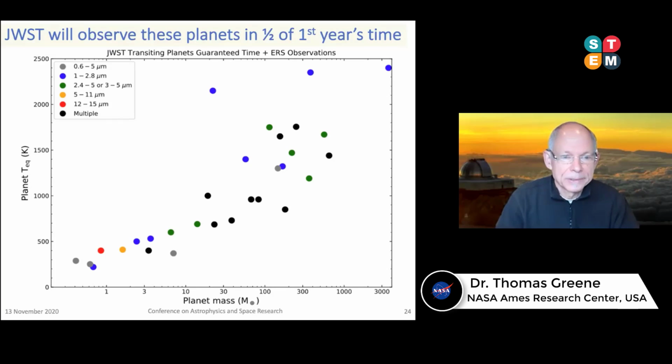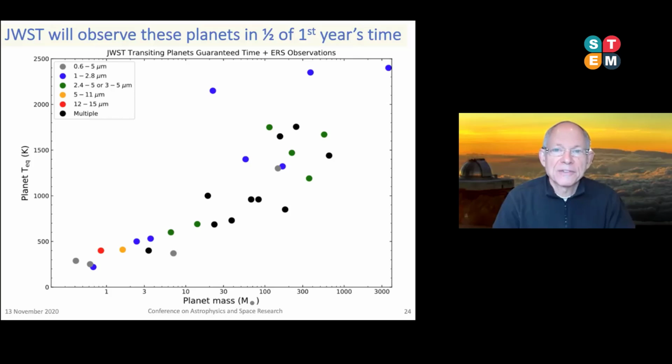This is a plot showing what planets James Webb will be looking at in only its first half year of time. About half of the first year has already been scheduled for people that contributed to the observatory. This is called guaranteed time. This shows all of the planets. There are like 30 planets here, and the different colors represent the different wavelengths that they'll be observed in for characterizing their atmospheres. And this x-axis is their mass.